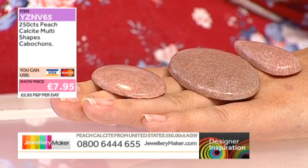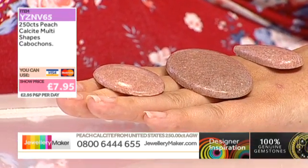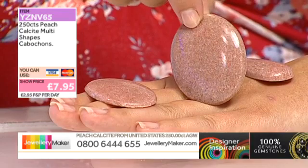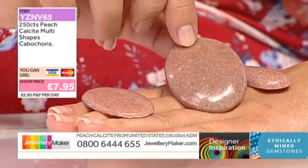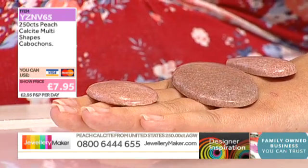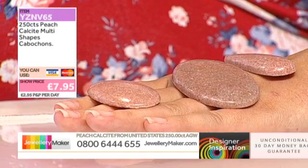£7.95, under £8. What's that per loose gem, D? £2.65, just to add a little bit of extra detail to something, just to create and have essentially your moulded piece, your piece to work around with your wire work. Here it is. Under £8. Wow, wow. Peach calcite, 250 carats. It's yours. It's a price to stay for an hour, and let's move on.